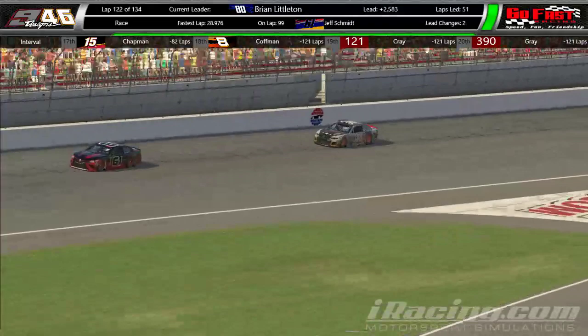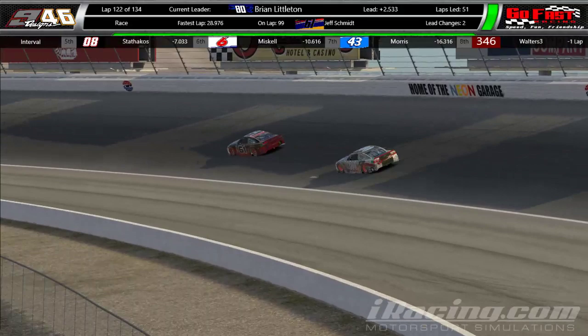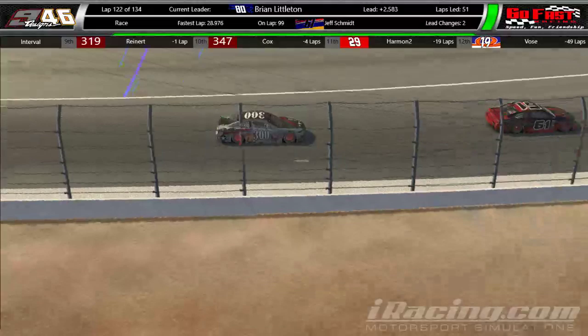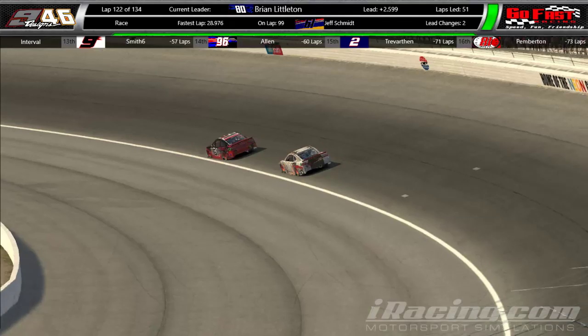4 laps down here this evening is 3:47 of Damon Cox. Hate to see his night end that way. Tried to keep it going for as long as he possibly could, although that engine just succumbed to all the damage that it sustained earlier in tonight's race. There's the 300 of Roy Hyde still trying to make that pass for position, take that third position away from Jeff Smith.